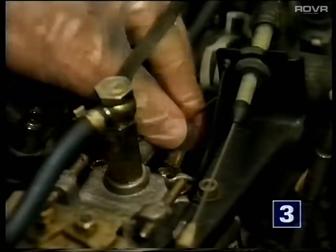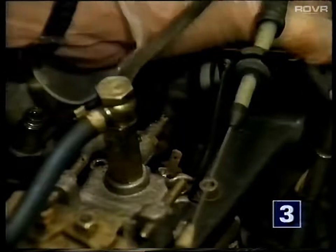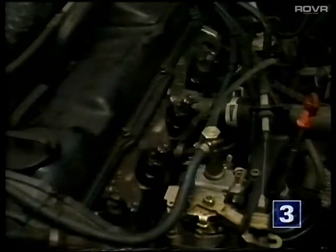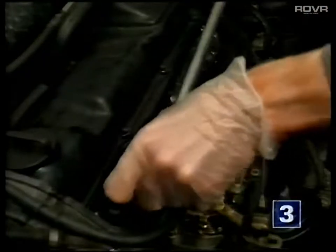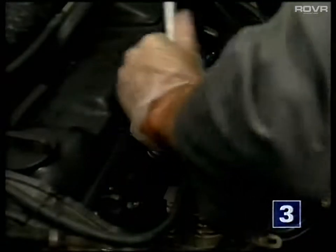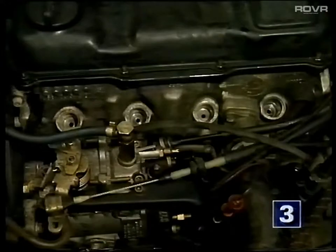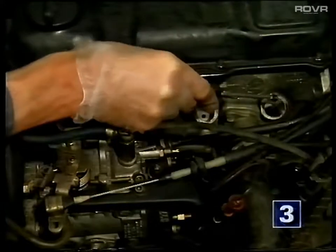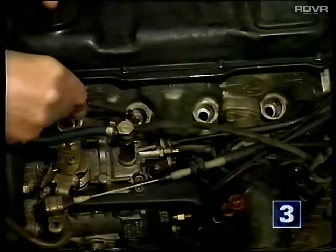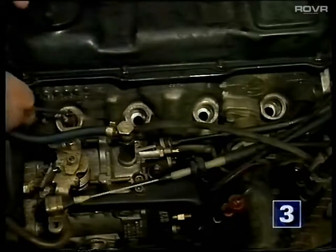And to prevent fuel from being pumped out over the engine while cranking it, disconnect the fuel cut-off valve. Remove all the injectors and also the heat shields. This avoids the possibility of the heat shields being blown out into your face while the engine is turning over.